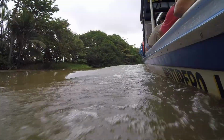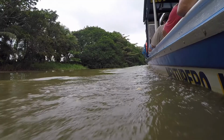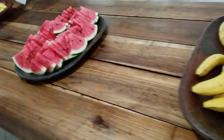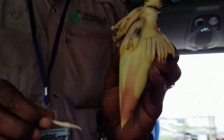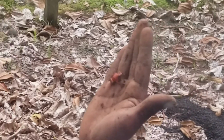Having finished our run up the canal, we were headed back to the resort so that we could enjoy a fresh fruit lunch treat before we were back on the bus and headed further up the jungle roads as our guide Christopher highlighted some of the plants and animals that were found in abundance in this lush tropical paradise.